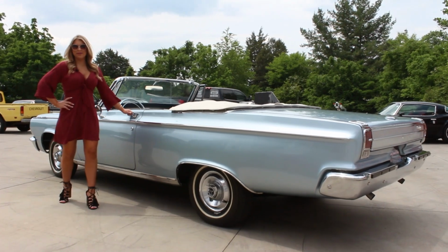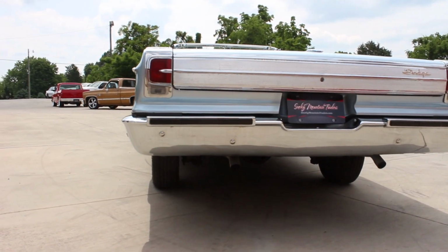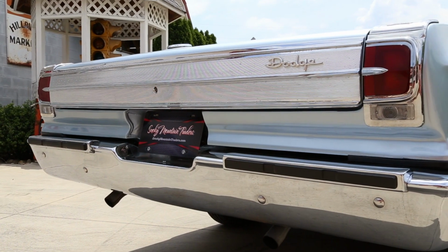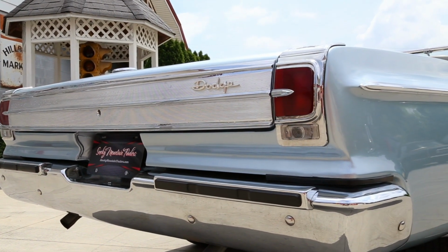Now that we've checked out that beautiful interior, let's make our way around the back. You can see that the rear bumper is just as nice as the front and also has a brilliant shine. Both taillight bezels are in great condition along with the lenses, and the trunk trim is very nice as well. You'll also notice that the trunk has an excellent fit with all the gaps being even and symmetrical.